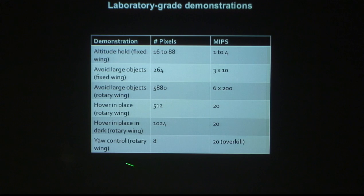And one thing of particular interest is these are a number of demonstrations we have done over the years, and it's basically a table showing how many pixels we needed to accomplish a task. And what you're going to notice is that this is number of pixels, not number of megapixels. This is something we've learned borrowing from insect vision systems: a fruit fly has maybe on the order of 400 photoreceptors. Dragonfly is on the order of 10,000 photoreceptors, 10,000 pixels, if you will. Compare that to a 10 megapixel camera. It's about 1,000 times as many pixels.